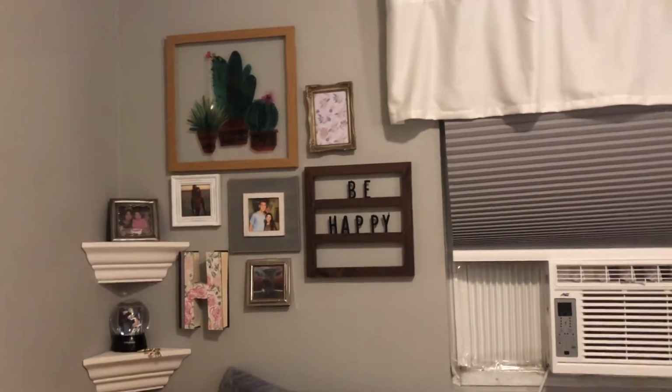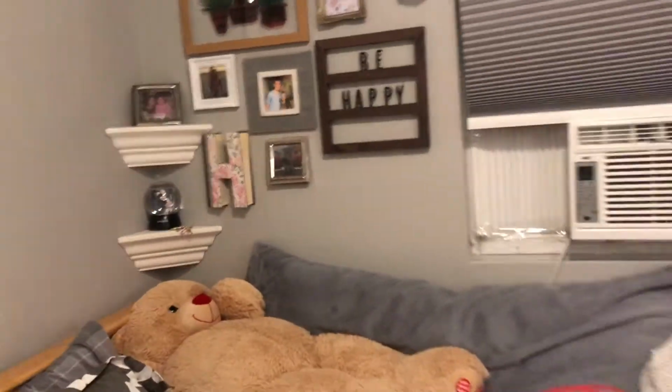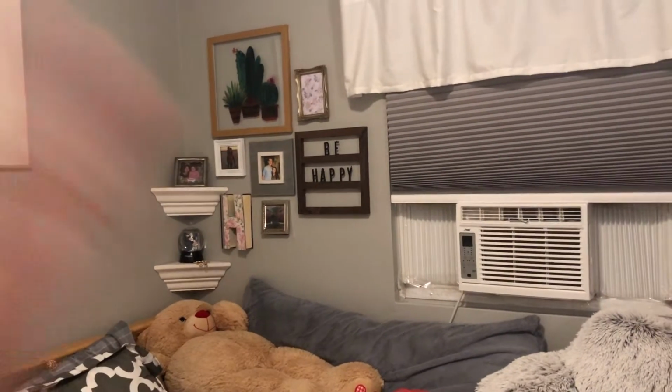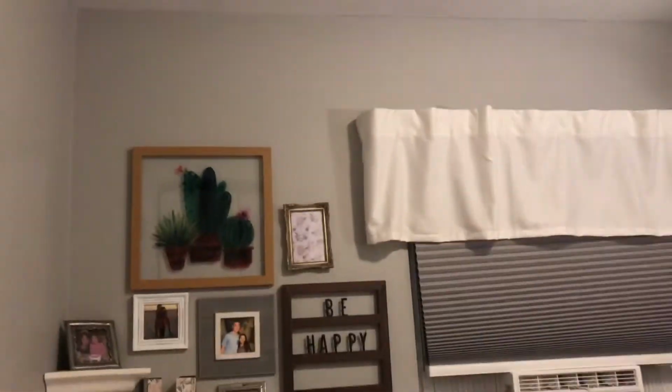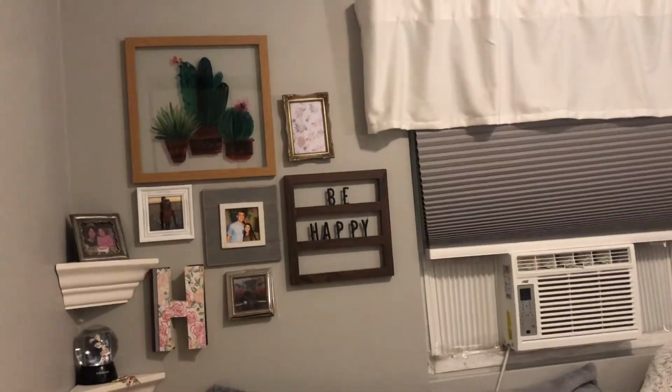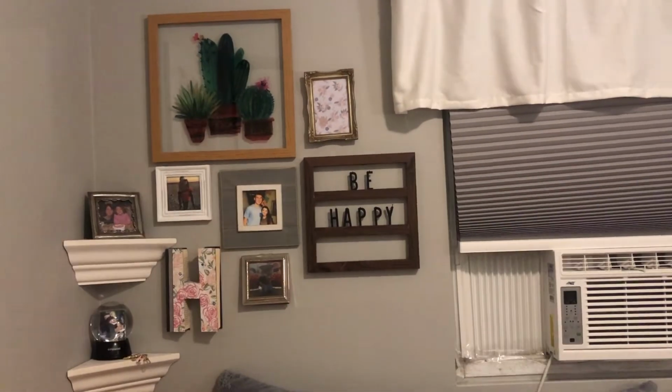Alright, so finally 4,000 years later, we have completed the sign. I hung up these pictures, this little book H thing. I put my little sign, I said be happy. Thought that was really cute. Here's a little overall, don't mind the messy bed, I have to clean that again. But here's this. I feel like eventually I could add more stuff, but for now I like it just like this. So hopefully you guys enjoyed watching the montage. It literally took forever to do this, so I am happy with the way it came out.